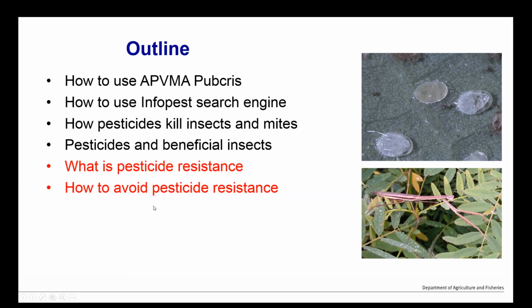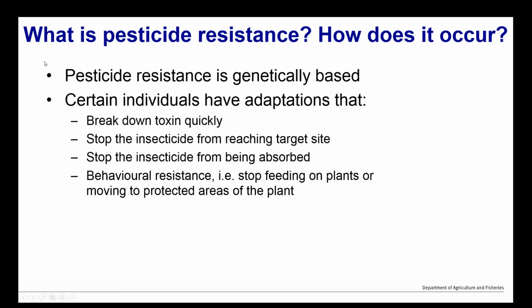Here we are. So what is pesticide resistance and how does it occur? So first of all, you need to know that pesticide resistance has a genetic basis. Some individuals simply have a pre-adaptation that stops the particular product from attacking the site that causes death.